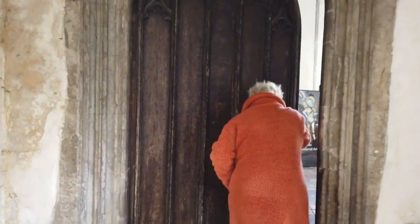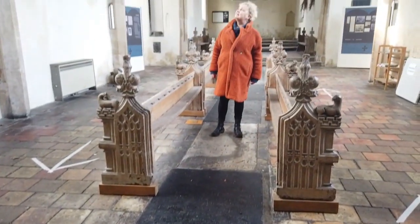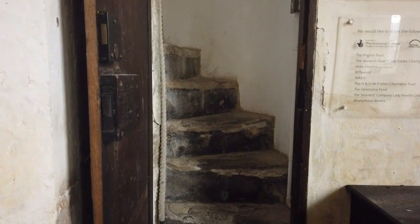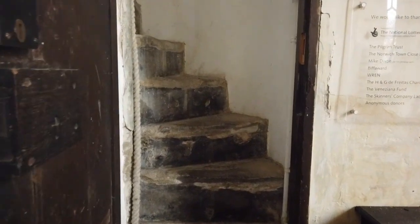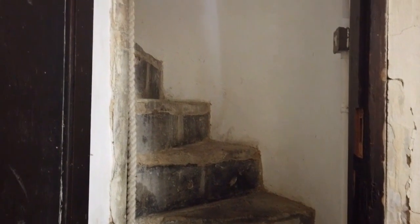Okay, let's go through the keyhole. The narrow, winding stair up to the upper chamber of the porch suggests that the use of the room upstairs was purely practical, certainly not ceremonial in any sense.